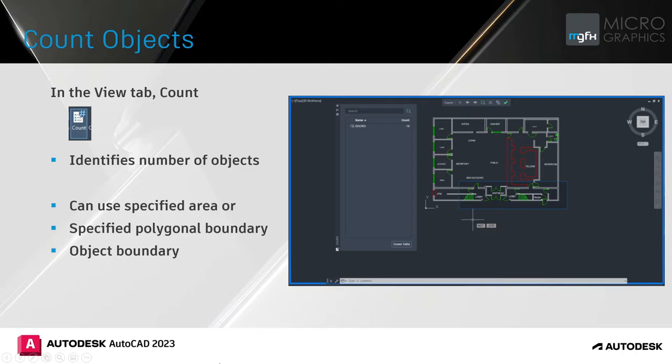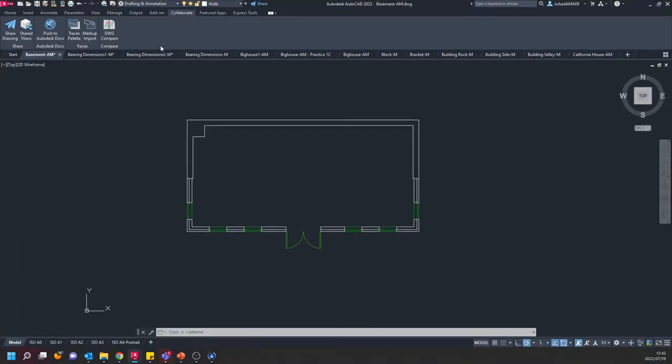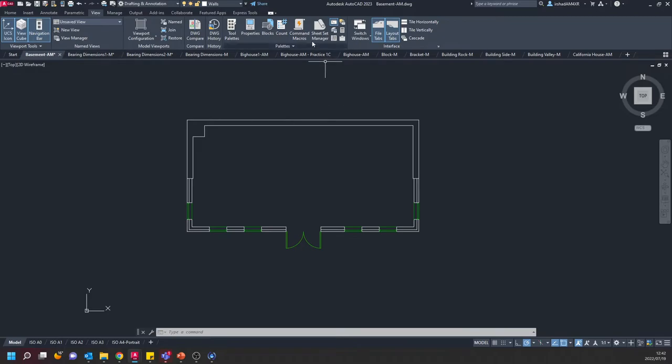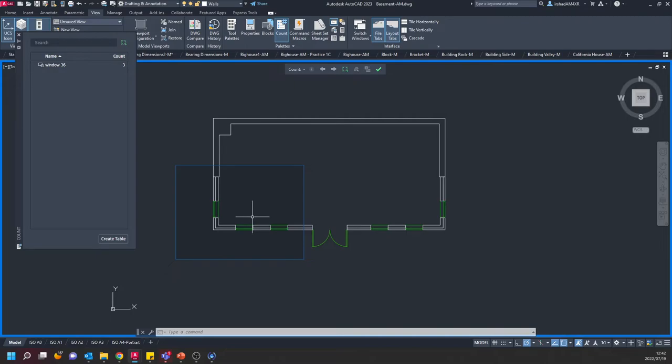Again, just to give you a sneak peek of what it looks like before we get to the demo, you'll find in the view tab you have the count option, and we can look at some windows here. Currently it says window 36, there are 6, but if I want to know, maybe just on the left hand side, I can say just count how many are in there, and it indeed shows that there are only 1, 2, 3 windows there for me.